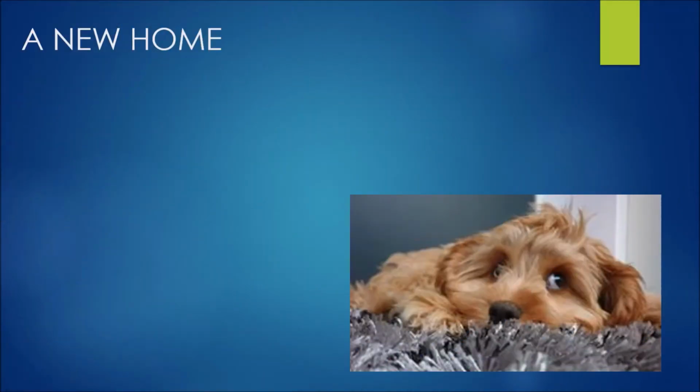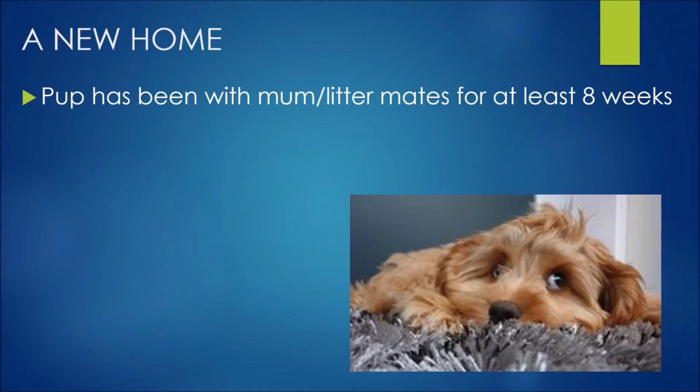So as puppy comes into their new home, there's lots of changes for them. So a few things to be thoughtful about with our puppies. First of all, for at least the first 8 weeks of their life, they've been with that constant companionship of mum and litter mates. And so it can be a massive transition for them to come into our homes and then be expected to be able to settle and be comfortable all on their own.